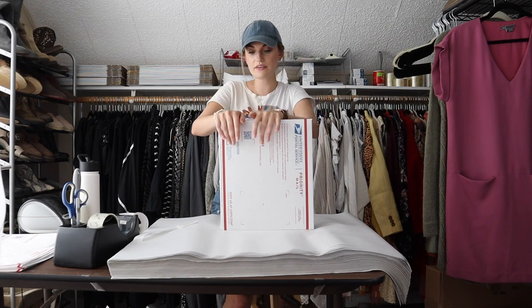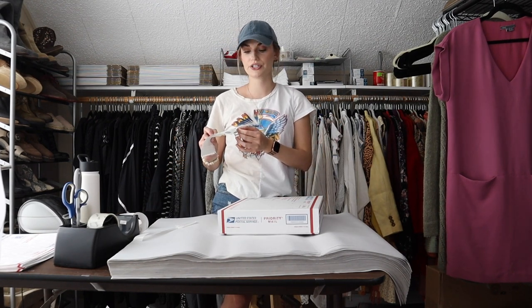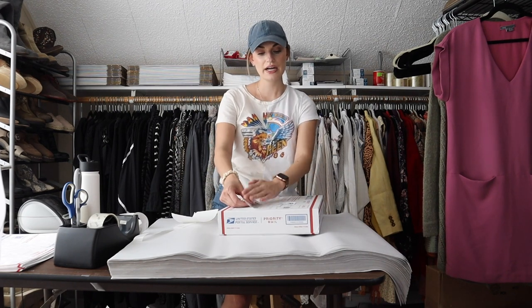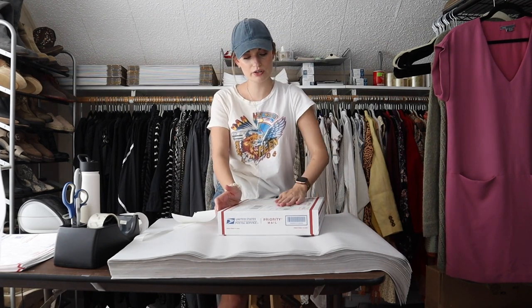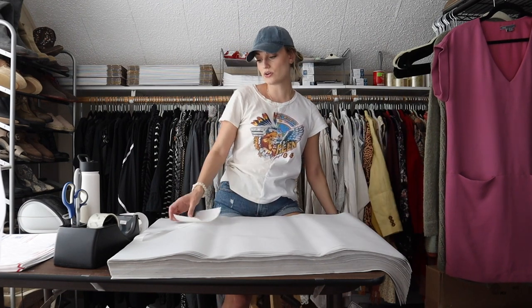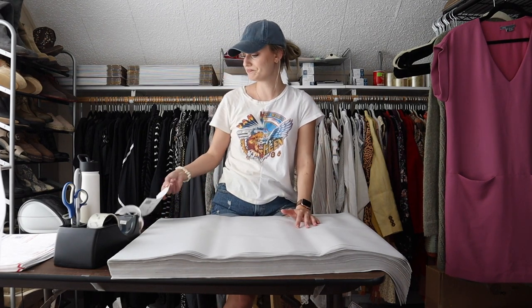So I would say that's definitely a higher kind of return than I typically make on Anthropologie items, and that's for sure because this was a newer piece, adorable style, and a pretty in-demand size.